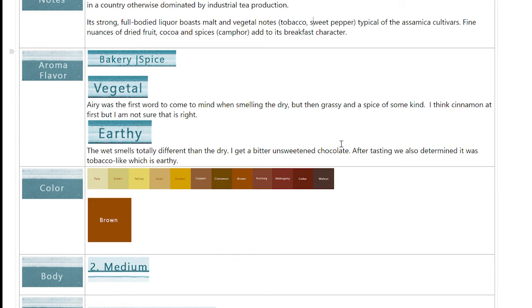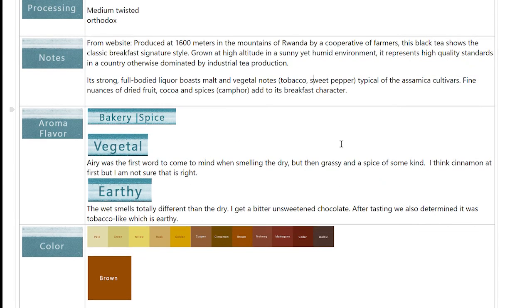When it was wet, the leaves smelled totally different. I definitely got this bitter, unsweetened chocolate. And I believe it mentions that up here, maybe not. After tasting, we also determined it was tobacco-like, which is earthy. So the chocolate's still going to be in your bakery spice, and your tobacco-like is going to be earthy.